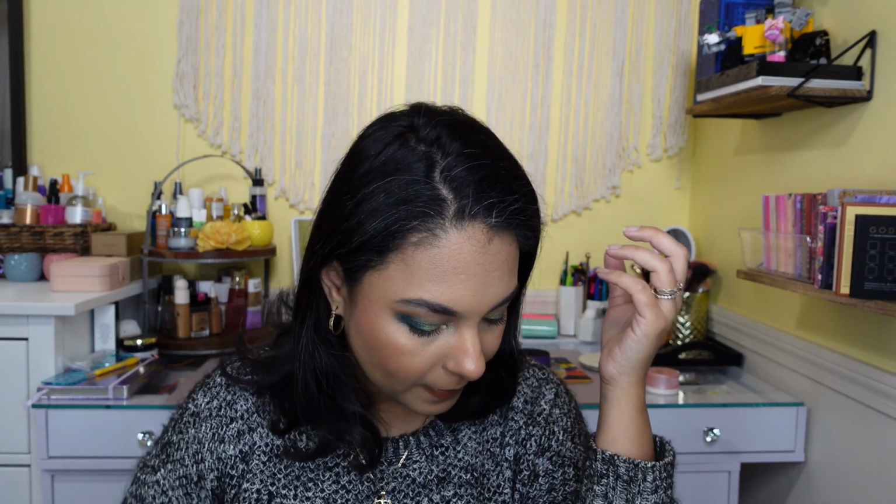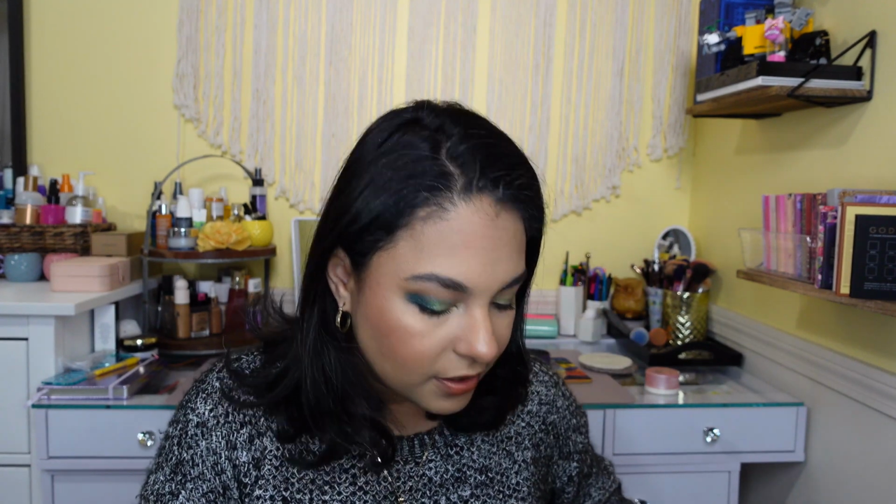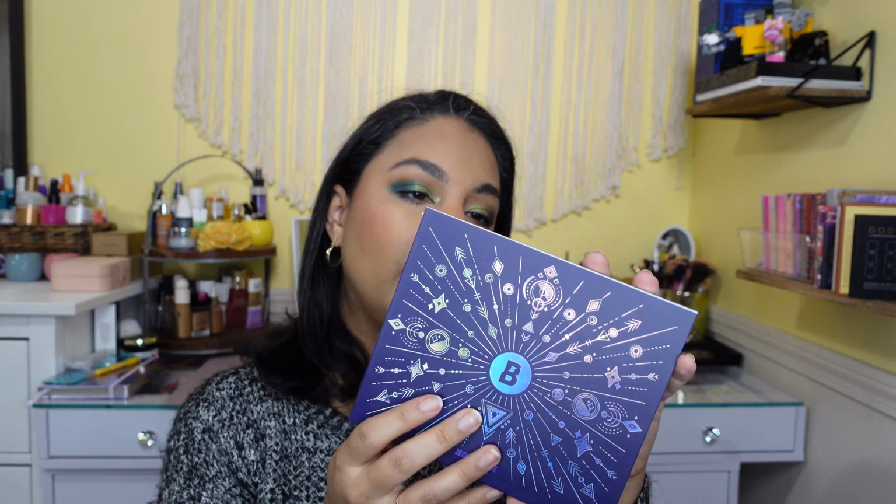It's a great formula. The packaging is beautiful. We all know ABH does it really nice. But it's a very not all-inspiring palette. It's just easy to use. If you're a beginner and you just want to do something really quick, or you're just going to be wearing makeup for work all the time, this is a great palette. The next one is the Beauty Bay Book of Magic palette.